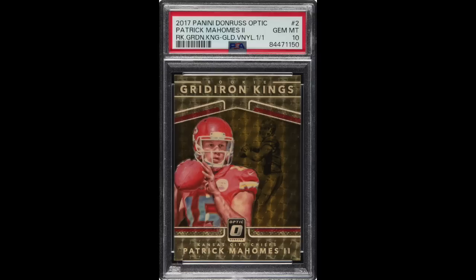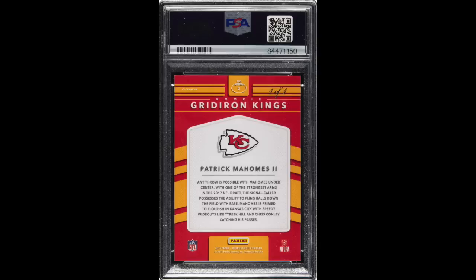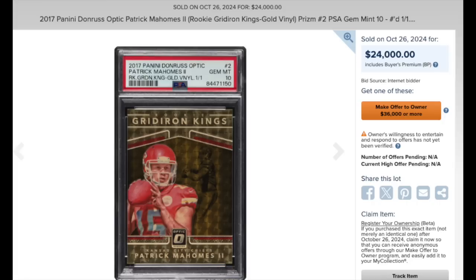Number 7, 2017 Panini Donruss Optic Rated Rookie Gridiron Kings Gold Vinyl Prizm number 2, Patrick Mahomes rookie, graded a PSA Gem Mint 10, and Gold Vinyl Prizms out of Optic are 1/1s, as is the case with this card here. Sold for $24,000. No comps to go off of. I would have guessed this would have sold higher, but I don't really have much of a sense for it. So $24,000 obviously is the new comp for the card, the only comp for the card, and going market rate.